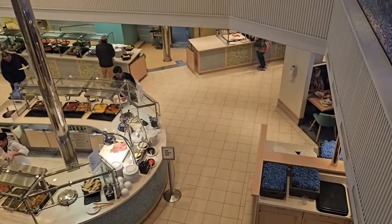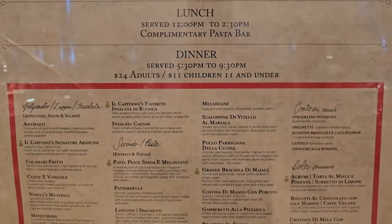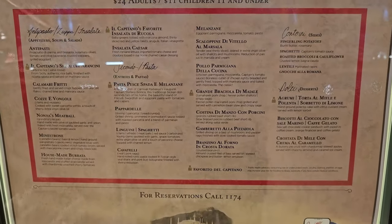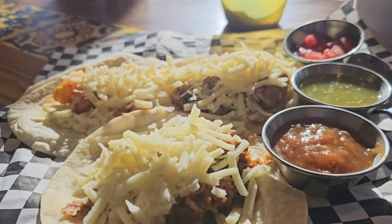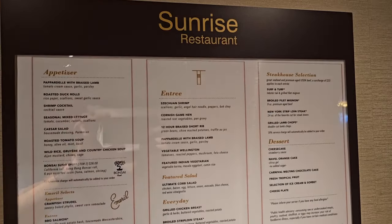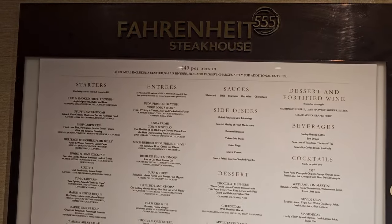Now, there's never a shortage of things to eat on a cruise. And the Carnival Radiance has about 13 different places to grab a bite to eat. And we try to sample a little bit of each one. The majority of these are complimentary. They're included with your price of admission. And we did pay for one night at the Steakhouse.